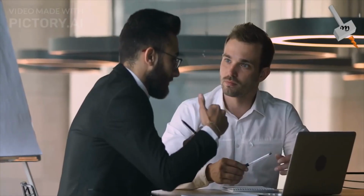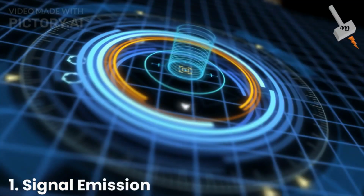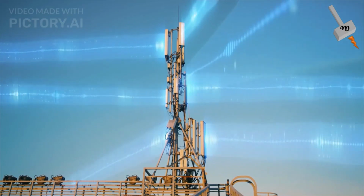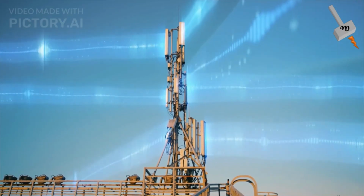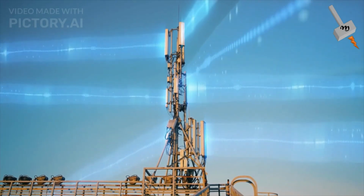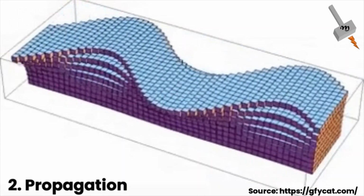Here's how ground-penetrating radar works. Step 1: Radar signal emission. The GPR system emits short pulses of electromagnetic waves, typically in the microwave frequency range, into the ground using the transmitter antenna. Step 2: Propagation through the ground.